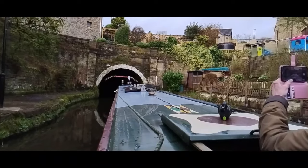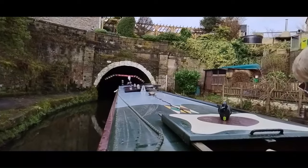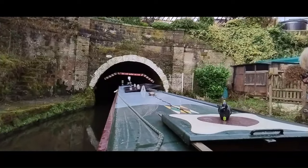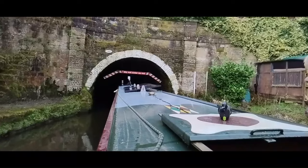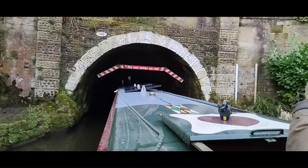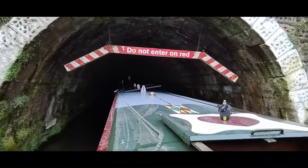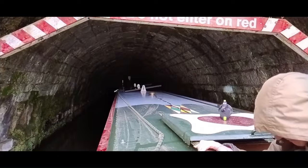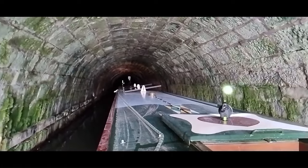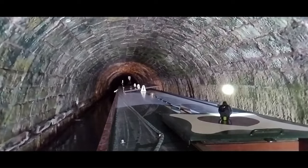Into the tunnel then. This is a dead straight one, you can see the other end. Oh, so you can see it, can't you? Yeah. I don't think the light's on at the front. Oh yes it is. Yes it is.